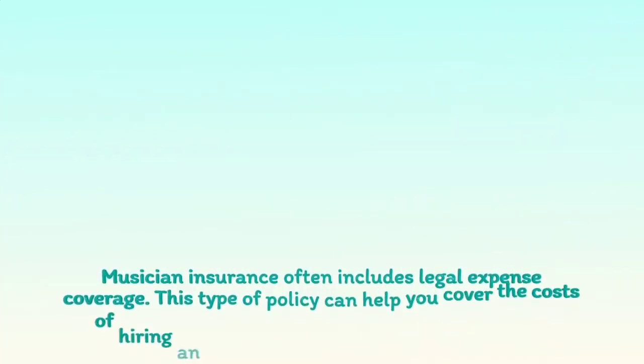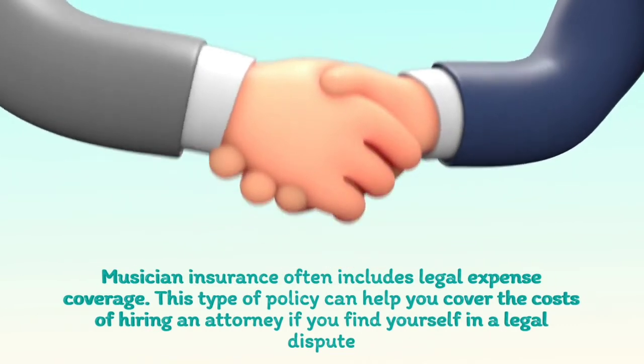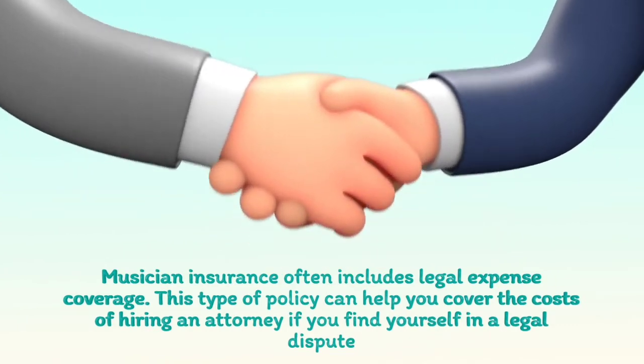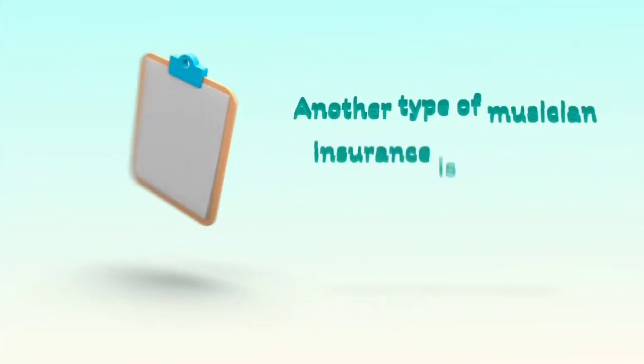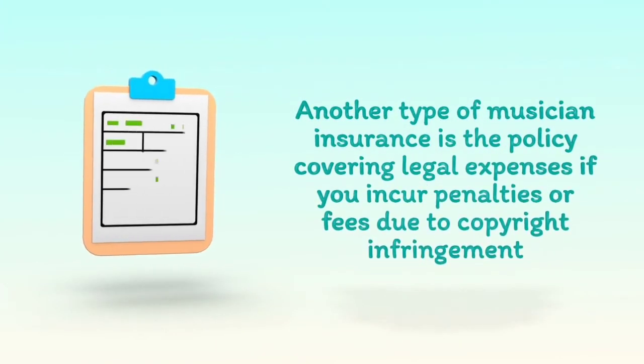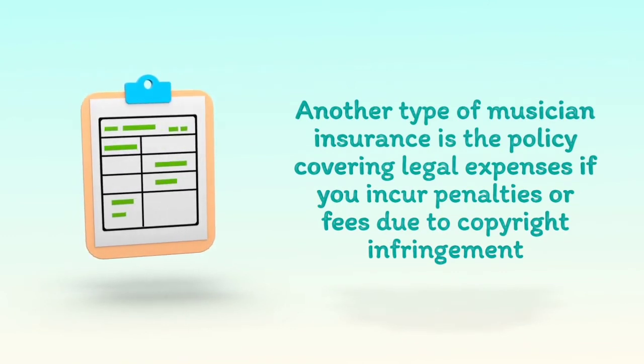Musician insurance often includes legal expense coverage. This type of policy can help you cover the costs of hiring an attorney if you find yourself in a legal dispute. Another type of musician insurance is the policy covering legal expenses if you incur penalties or fees due to copyright infringement.